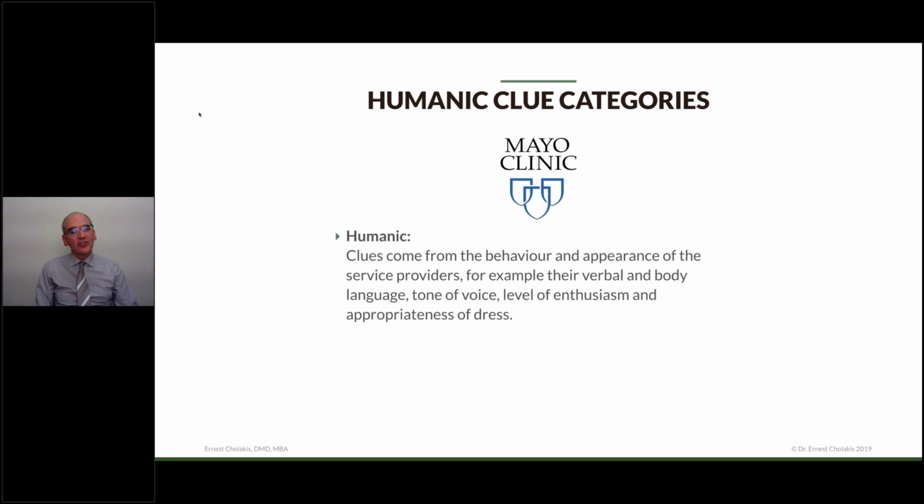And finally, the third clue that the Mayo Clinic identifies as extremely important is humanic. Clues from the behavior and appearance of your service providers. For example, their verbal and body language, their tone of voice, the level of enthusiasm in their voice, and the appropriateness of dress. This is absolutely important.